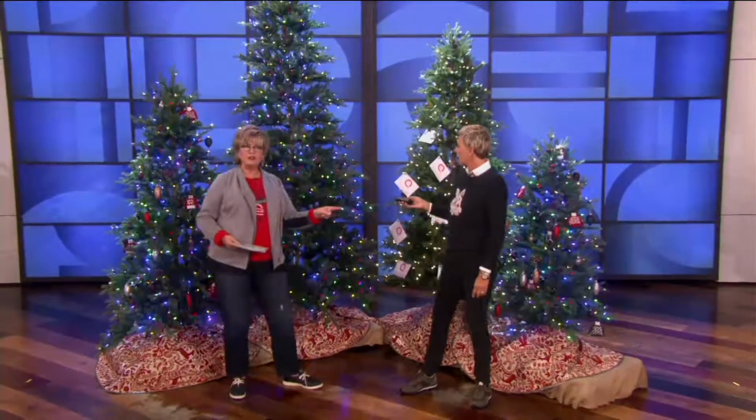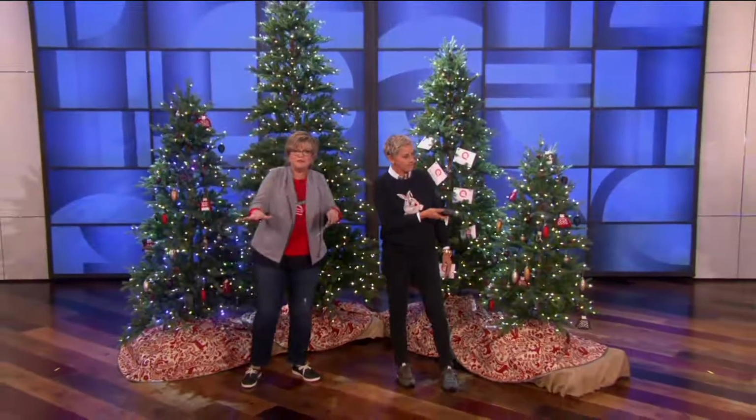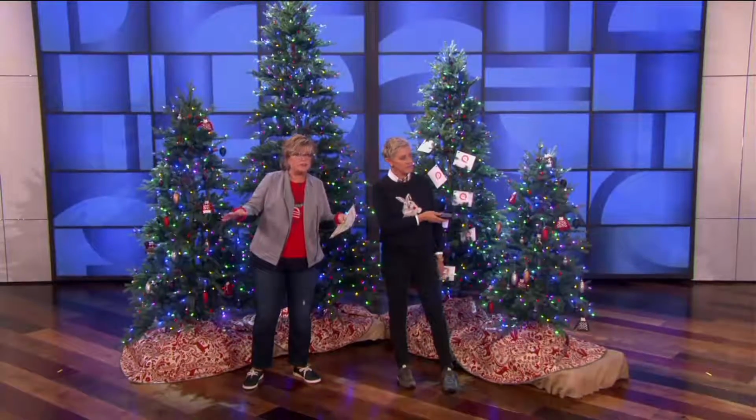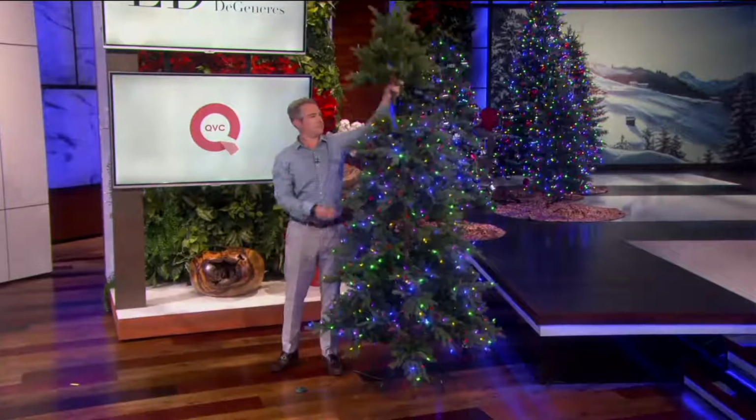All right. So remote. Yes. You get the foot pedal. It's easy to put together. If you are a petite person and you don't have a big person there to help you, it doesn't matter. You can put it together by yourself. It comes with a stand. You only plug in one plug.